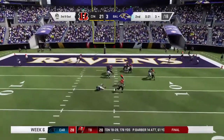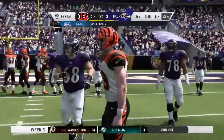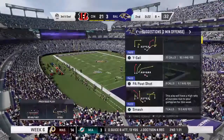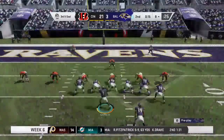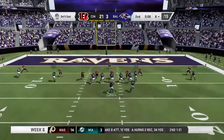Griffin. Under pressure, down he goes. Sacked at the 10. Nick Vigil leading the surge there as he drops him for a loss of 6. Are you seeing what I'm seeing? That's 3 sacks now, and this team came into the game in the bottom 5 in the league in sacks. Yeah, what's going on? It's not been their bread and butter. I don't know. Is a blind squirrel finding a nut, or is this something they can build on?